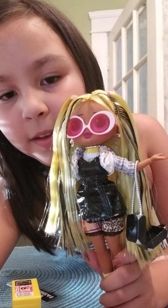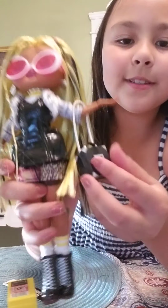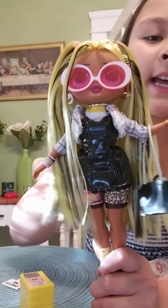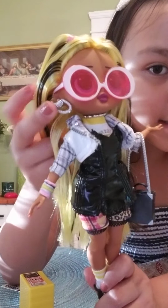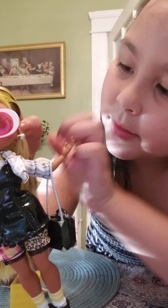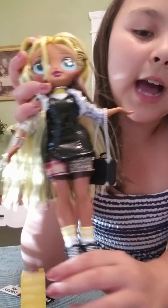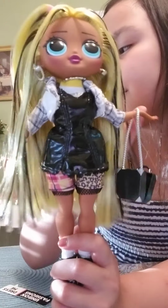Now I will dress her up. So here is the complete doll. She has this luggage purse, this awesome outfit. It took me a while to put it on, but after all, it actually looked really nice at the end. She has these cute little earrings there. And here's the other earring. Let me get these sunglasses out. There. And I just love her whole outfit. Even though it was kind of hard to put on, I still loved her outfit.